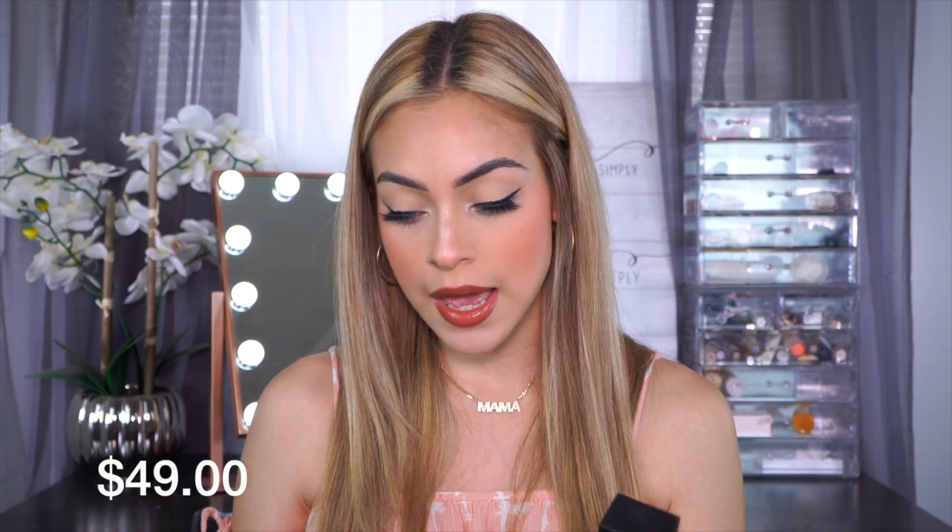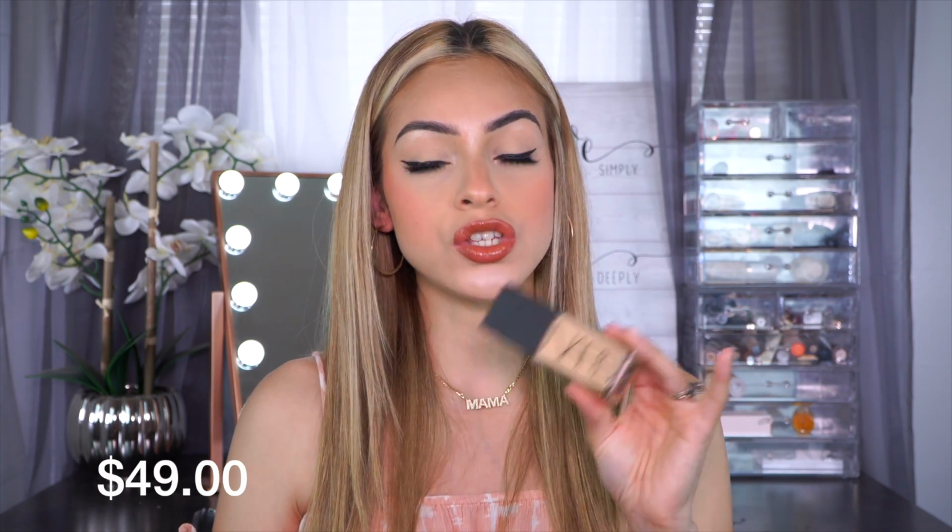This one is a little bit more up there in price. This does retail for $49, and it does have skincare in it, so it's claimed that the longer you wear this, these skincare benefits will start working with your skin. There's a lot of good stuff about it that is in here. It is a breathable, medium, buildable coverage, and it's supposed to just blur wrinkles, blur your pores, reduce any fine lines, even out the skin tone. It does it all, and it's just so beautiful.